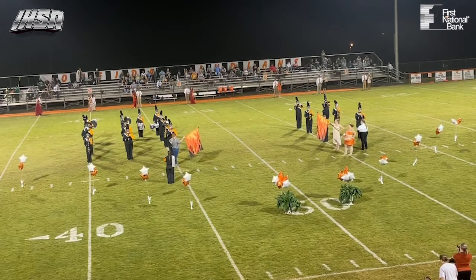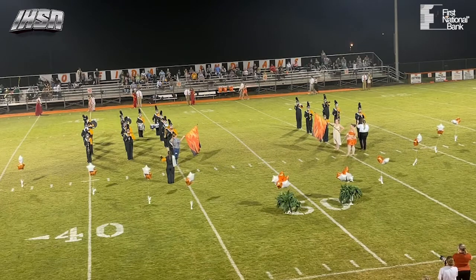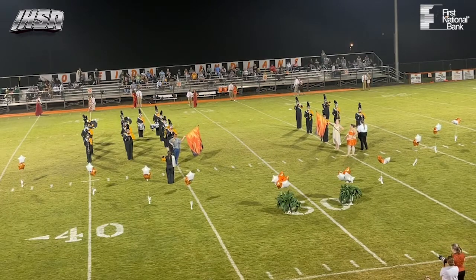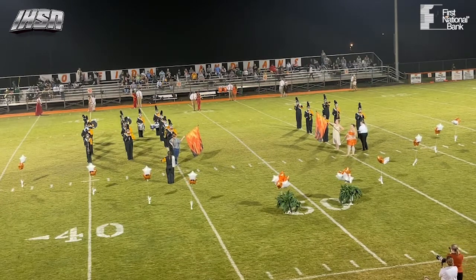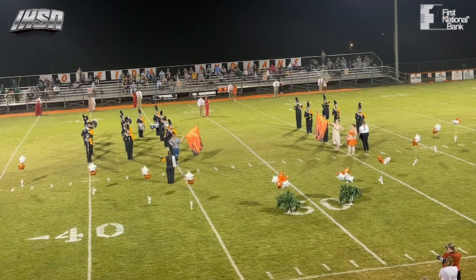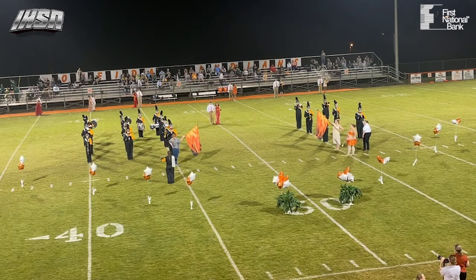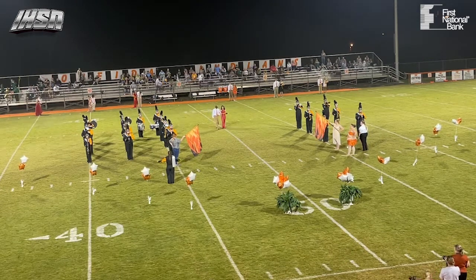Now entering the field is your freshman candidate, Abby Crabtree. Abby is the daughter of Jennifer Perry and Tim Crabtree. She is a one-year member of the OHS soccer team. In her spare time, Abby loves hanging out with her friends. She also loves being an aunt to her niece and to her nephew.